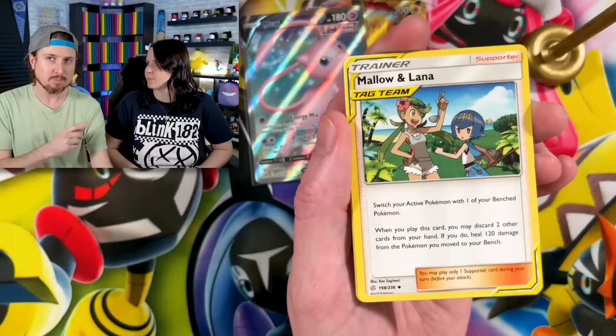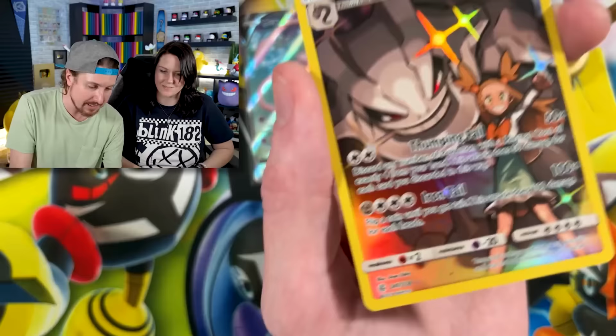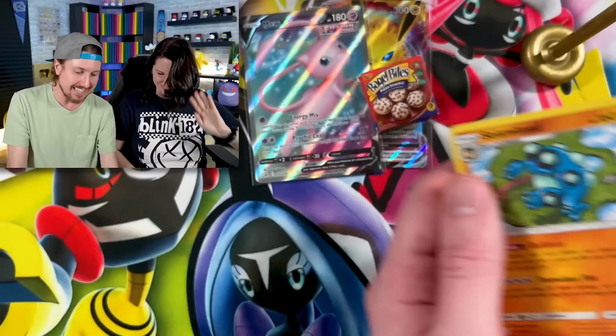Oh, Zangoose with the David Bowie vibes right there. Ooh. Oh, nice. Steelix, technically a secret rare. Very nice. If you look at the numbering at the very bottom, we get the Steelix, and this is kind of the inspiration for the trainer galleries and the illustration rares that we see today. That was so cool. And another Seismitoad. Spring is here, Breaking Family. Spring is here. Oh my goodness.